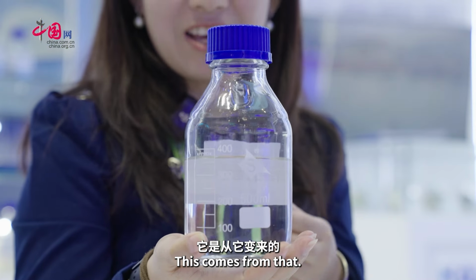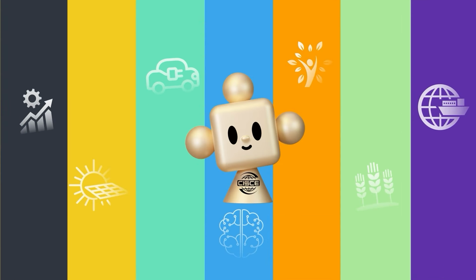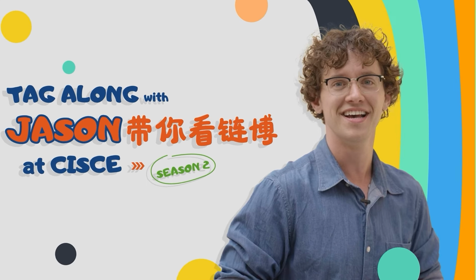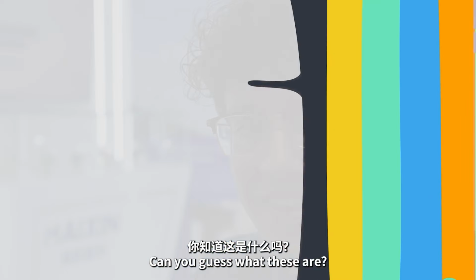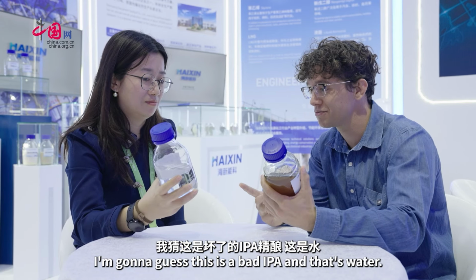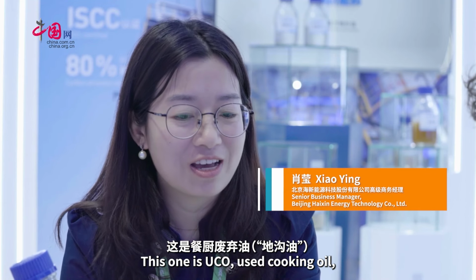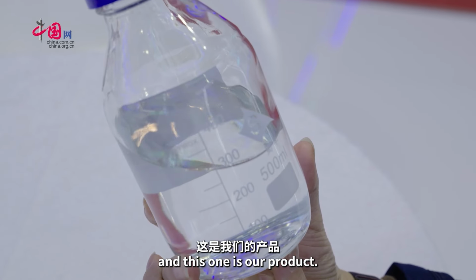What are these? This comes from that. What? Can you guess what these are? I'm gonna guess this is a bad IPA and that's water. No, this one is used cooking oil, and this one is our product.